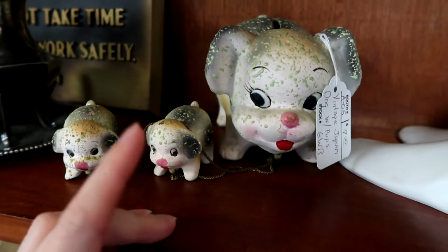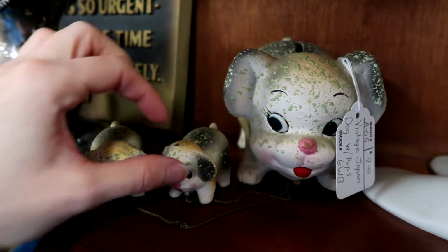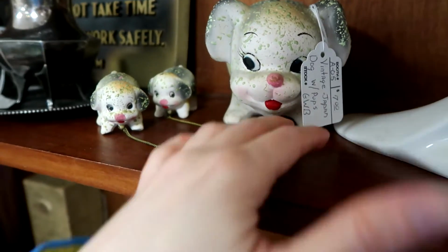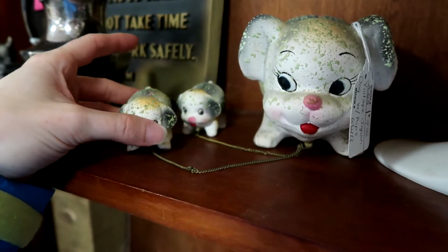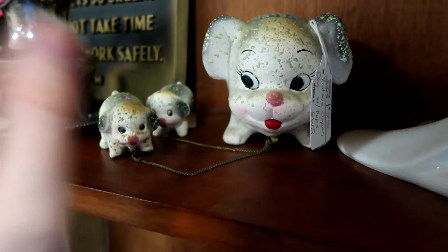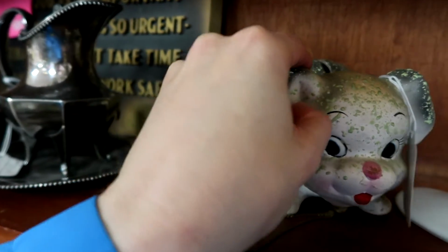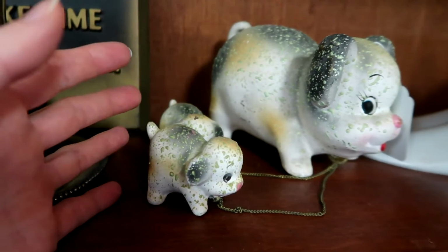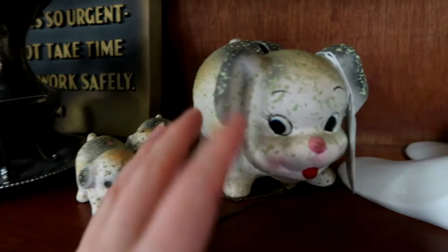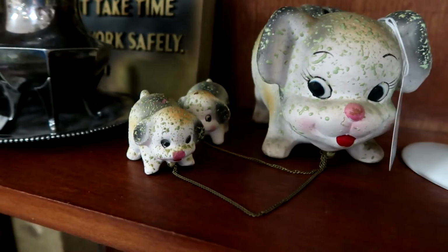Okay, so this is a made in Japan figurine. Whenever you see these little figurines with the chains on them, they're normally worth between $15 to $20. They want $7 for this. The only reason I am hesitant is because it is covered in this green splatter paint. Now for me, not a problem, because I love the color green, but most people are not going to want a fungusy, mossy dog like this. But if you can find these without that, again, these are going to be $15 to $20 when they've got the little chains on them like that.